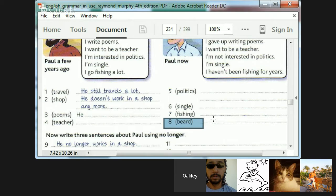And to show the comparison with now and before, we say he doesn't have a beard anymore, or you can use he doesn't have a beard any longer. Anymore, any longer, doesn't matter which one you choose. It makes no difference. Okay. Right. So that's how we do that comparison past to now. What we're really saying when we use still or not anymore, we're saying how it is now. So we're going to be using present tenses. We're talking about the state, like the sky is blue. I open the window and the sky is blue. That's how it is now. That's the state.